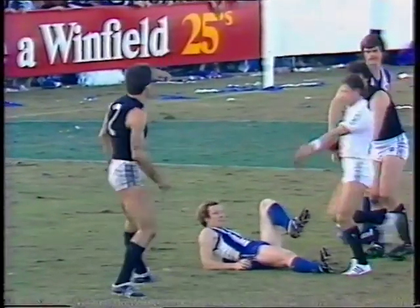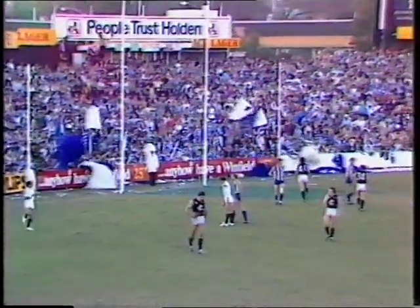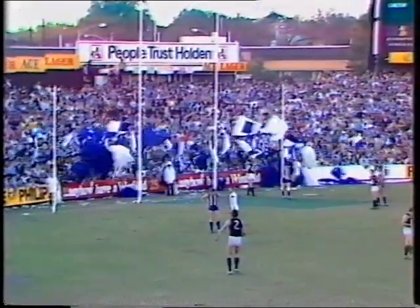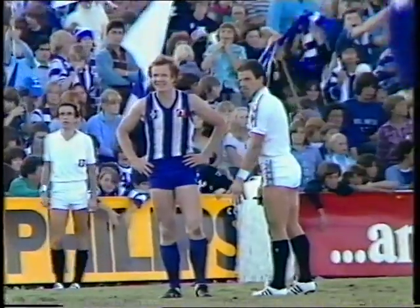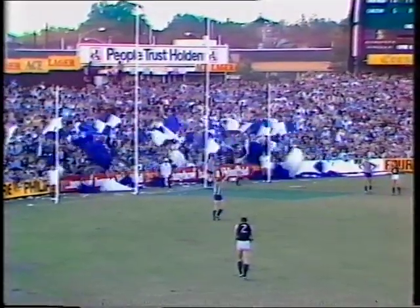Oh, it'd have to be a mark. Have to be. I wouldn't worry if I was a North Melbourne supporter when they're 50 points in front, but you never know with this Carlton side. 8 goals is not a great, it is a great lead, but it's not an impossible lead to wilt down in the last quarter. Jones has got to kick this goal to give them any chance at all.